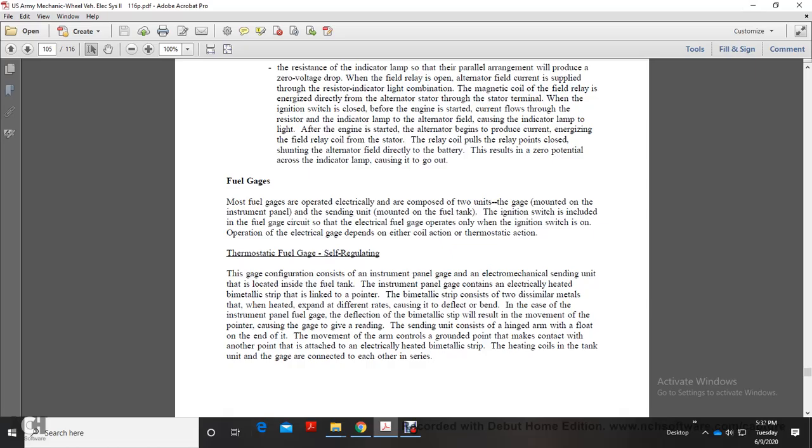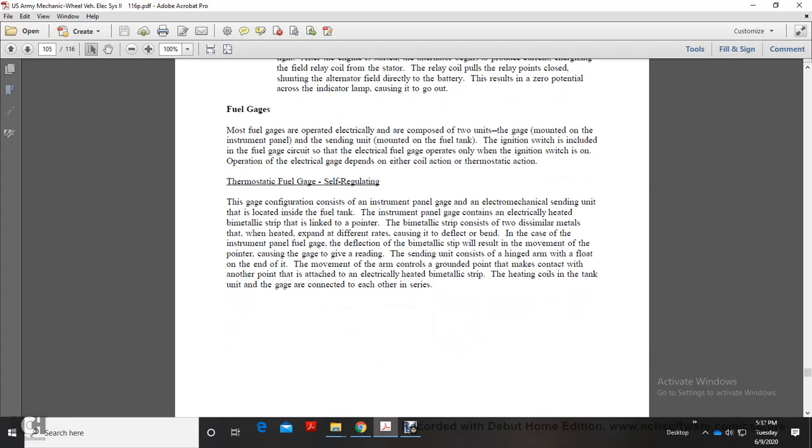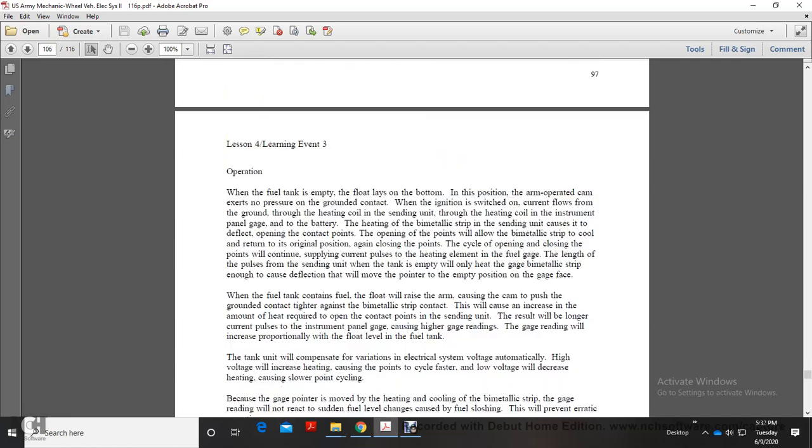The sending unit consists of a hinged arm with a float on the end of it. The movement of the arm controls a ground point with contacts within. Another point is attached to an electrically heated bimetallic strip. The heating coil in the tank unit and the gauge are connected to each other in series.